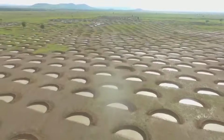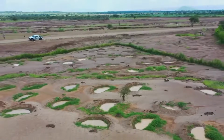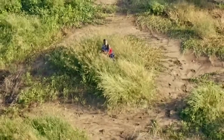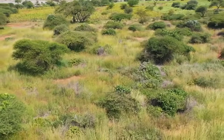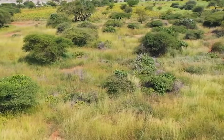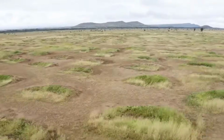With every season, the land becomes greener. At first, only the inside of the pits turn green, but over time, as moisture seeps into the surrounding ground, plants begin growing between the pits too. Eventually, entire fields that once looked like desert turn into thriving green landscapes. Some areas have transformed in just 4 years, but the benefits don't stop with crops.